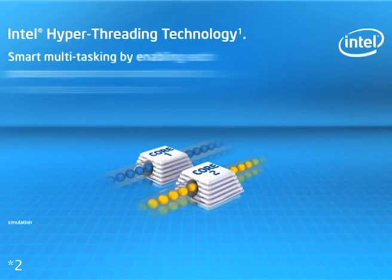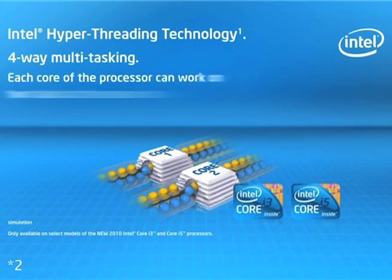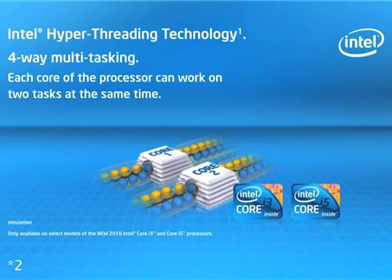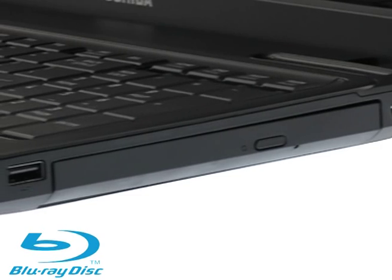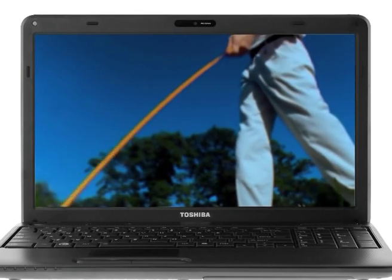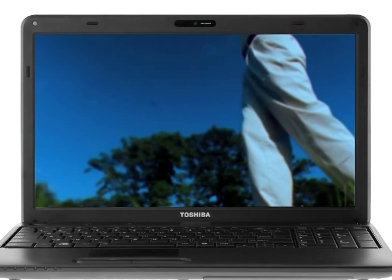The Intel Core i5 processor also features Intel hyperthreading technology, which enables each core of your processor to work on two tasks at the same time, delivering the performance you need for smart multitasking. Don't let too many open applications slow you and your PC down. Get smart performance now. The Satellite Pro L650 can also double up as an entertainment hub thanks to an optional Blu-ray disc rewritable drive. Powerful graphical performance is provided by an optional dedicated graphics card, which renders movie graphics and media content with impressive results.